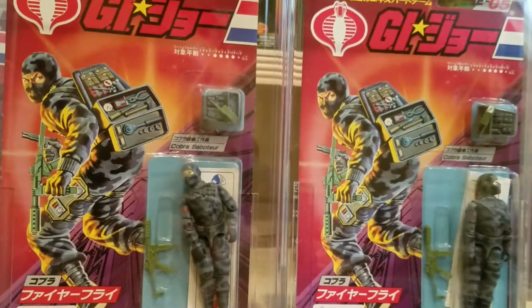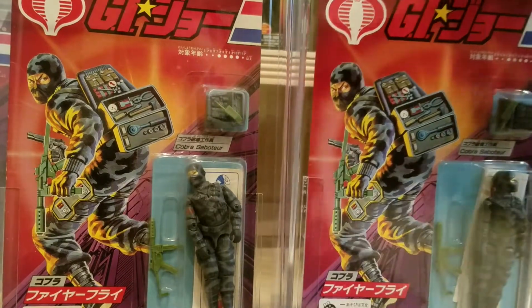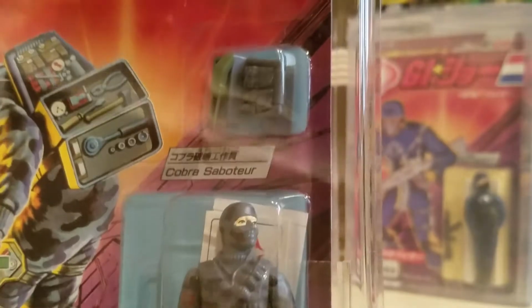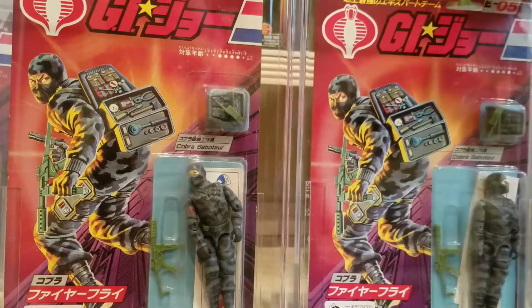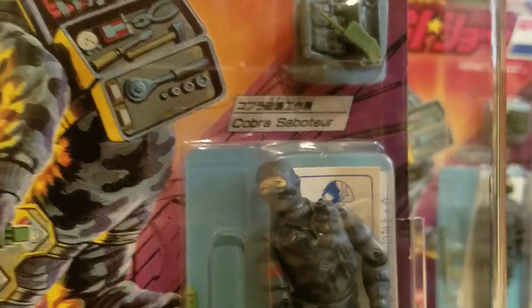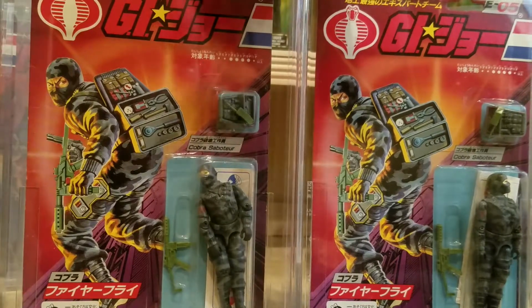At first blush, it doesn't seem all that different, but I'm just looking at the figure itself. This is a 90 graded figure, and I'll zoom in on him real quick. The colors on him are incredible. And look at his eyes. And then let's take a look at the 70. Maybe you can't see that, but the colors on this one are way brighter, and obviously the card damage is the big thing.